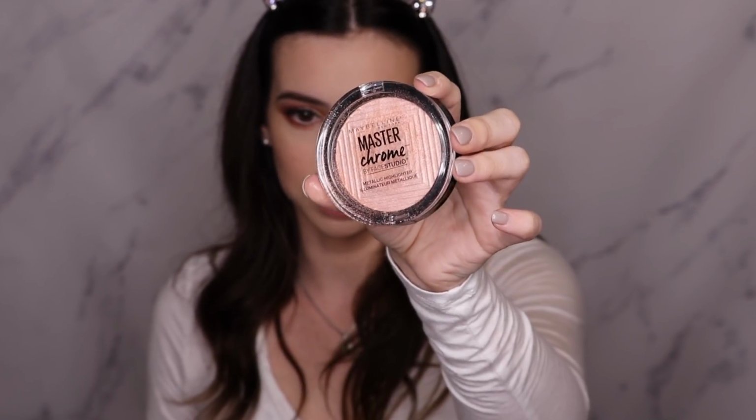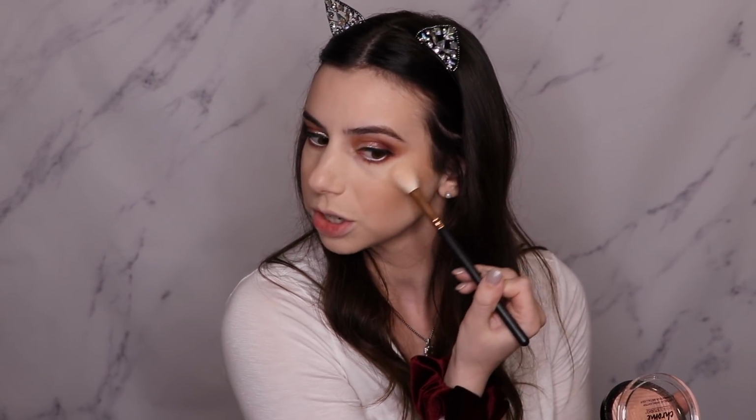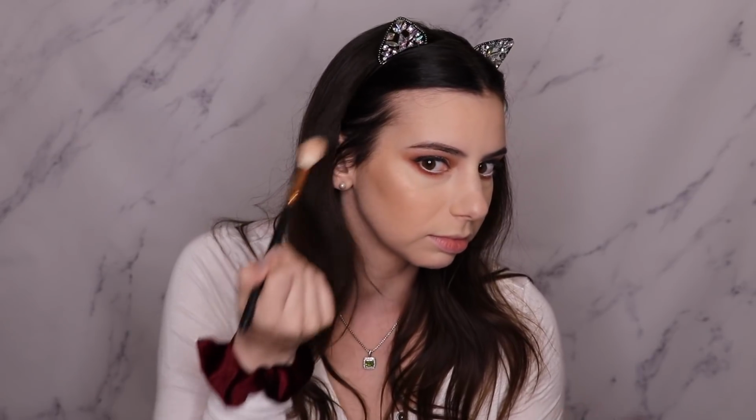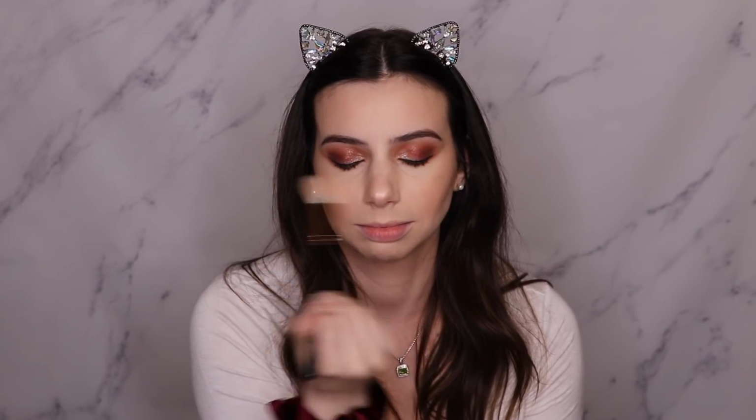For highlighter, this is my all-time favorite. This is the Maybelline Master Chrome Metallic Highlighter in the shade Rose Gold. I love this so much. High-end drugstore, this is my all-time favorite. I'm just gonna go on the high points. She looks wet. Oh my gosh. I love it so much. She got a milk mustache. Oh man, I love this one so much.